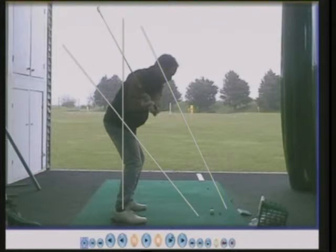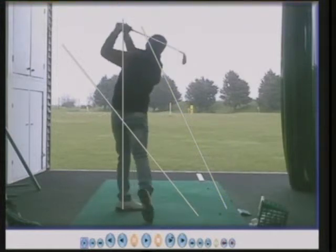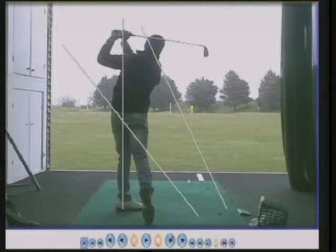It's taken a lot of practice, a lot of hard work, and Philip now understands his swing pretty well, and I'm sure in 10 years time we'll be playing off scratch, 1, 2, 3 handicap, but who knows. Like that. Extremely good.